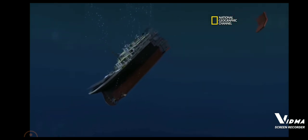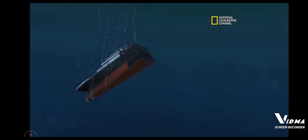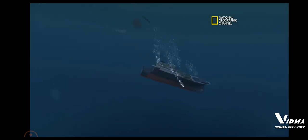See the shell plating going. There goes the double bottom. Double bottom frisbeeing off. And the stern's falling through. So now the stern's falling aft and down. And we see the spiraling.